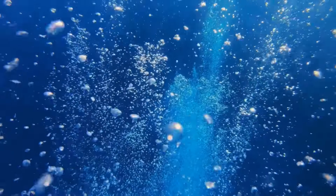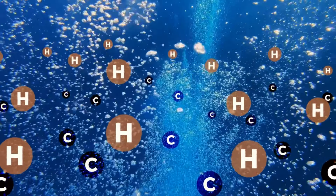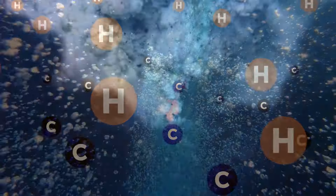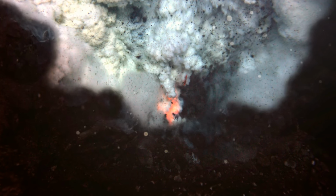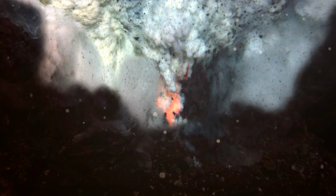These vents spew out important elements like carbon and hydrogen, which are crucial for life. As the superheated water travels through the Earth's crust, it picks up other important stuff, like minerals. When it finally bursts out of the vents, it creates a kind of soup rich in chemicals.